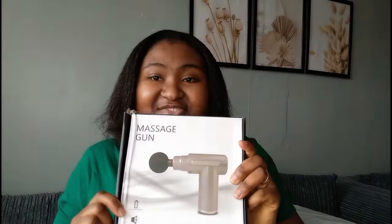Wow, this packaging is so bad. Look, I think maybe during transportation or whatever, I don't know what happened, but I hope what is inside is not bad already. So this is a massage gun. I decided to get this massage gun. And where else but Temu? I just went to Temu and I decided to get it. Thankfully, the products inside are still very intact.